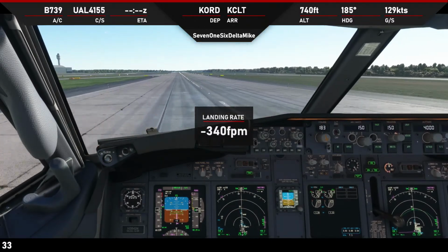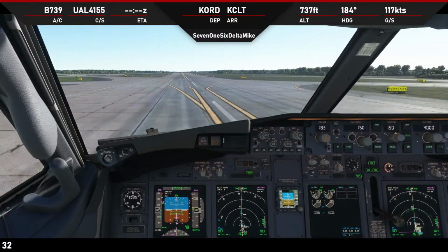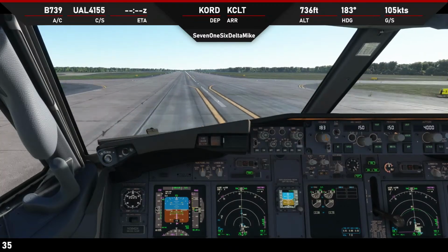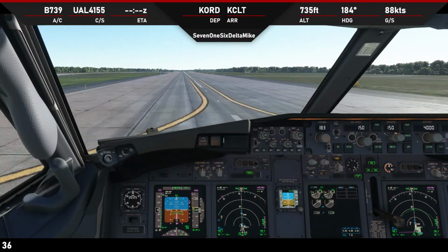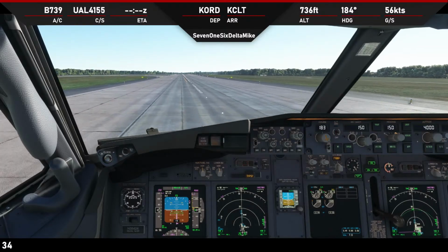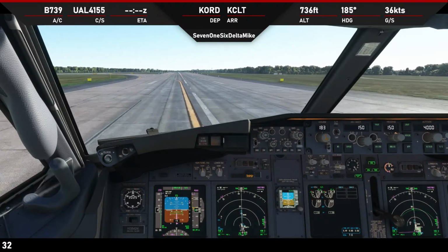Who else is checking in? 737 Bravo Juliet, Atlanta Center, good evening, cross Booker T and maintain 1,000, the Atlanta altimeter 3029.